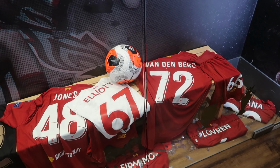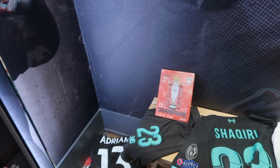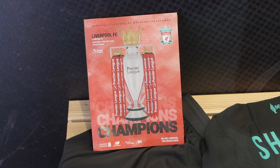There's another section here that's got a massive picture of them celebrating in the changing rooms after being given the trophy, but it's got loads of the shirts, balls. Carlsberg gave them massive bottles with champions all over it, and this one's actually signed by quite a few of the players. And then what I think a lot of us will have, the Champions programme, which I have and I absolutely love. I think you can still get it on the club website if you haven't got it, but it's a nice piece of history to have, since all of us were there when they lifted the trophy, so it brings you a bit closer to that little piece of history.